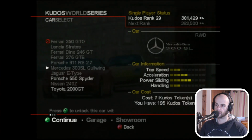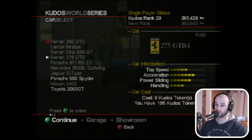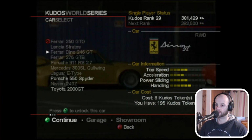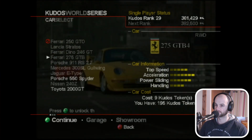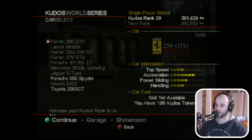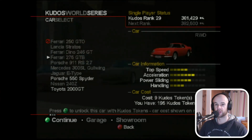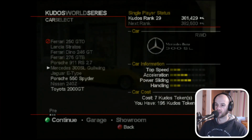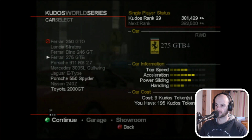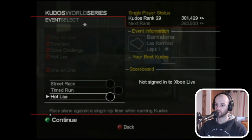Then obviously the two Ferraris are the fastest by quite a distance: the Ferrari 275 and the Ferrari 250. But the Ferrari 250 just edges it with better handling. The 275 does understeer a little bit. They're pretty similar though, very similar. But there are quite a few competitive cars that can be used in this to win some medals. Right, so that's the order.